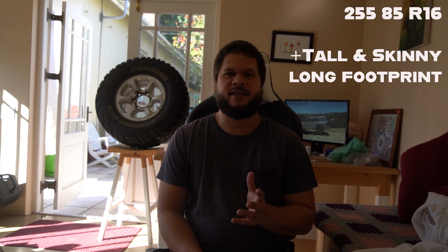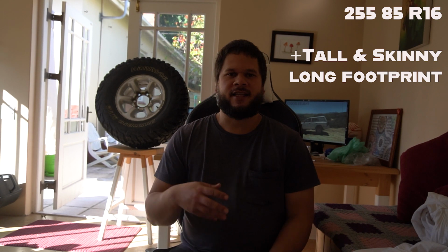So with that 255/85/16 inch tire, that is a very narrow but tall tire, which in 85-90% of four-wheel driving circumstances would be ideal. There's a lot of content out there on skinny tall tires versus wider tires. Basically your footprint will be longer, and it's not the width of your tire or that contact patch that is important when four-wheel driving and airing down your tires. It's the length of the footprint that your tire provides that actually gives you the performance and the traction that you need when off-road.